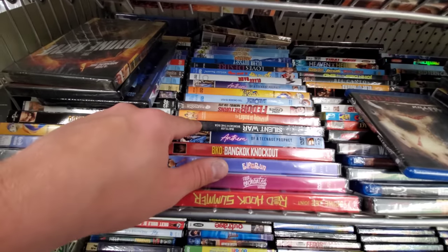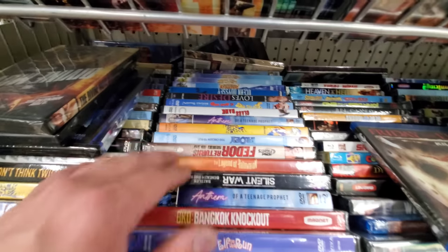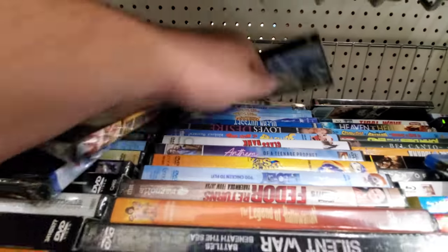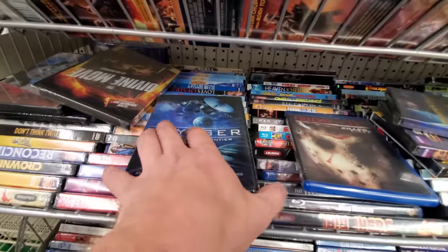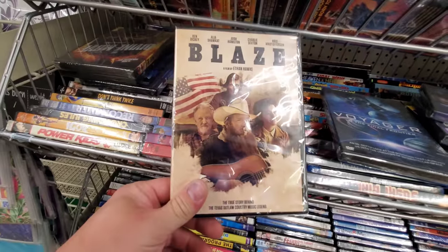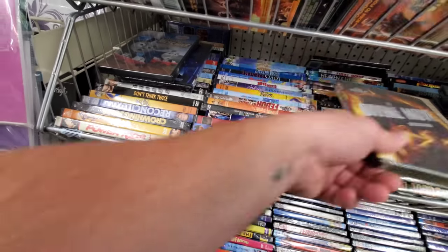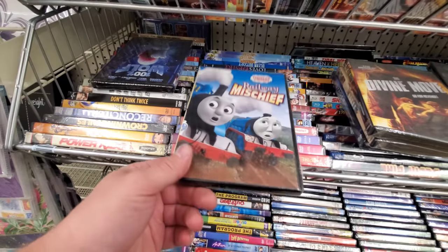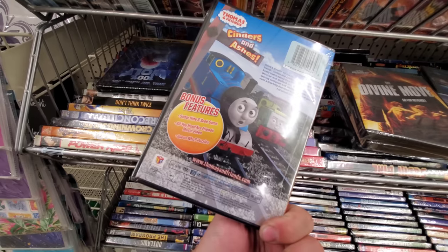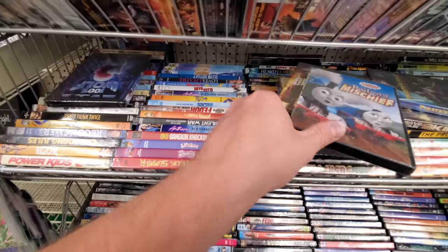Elf on the Run, Anthem, Silent War, Legend of Hawaiian. Some of these are so silly. What's back here? Voyager, the Final Frontier. Blaze. Never heard of that. A lot of these I haven't. The Divine Move. Look at this, Thomas the Tank Engine. That's a good find. Too bad it's all animated now on like a computer versus how it was back in the day when I was a kid.